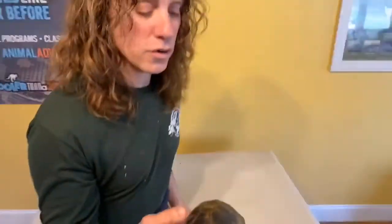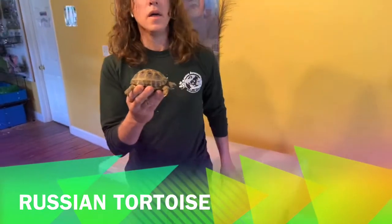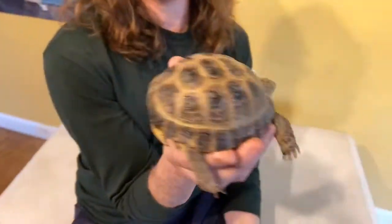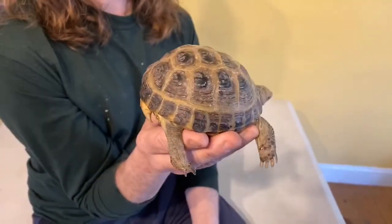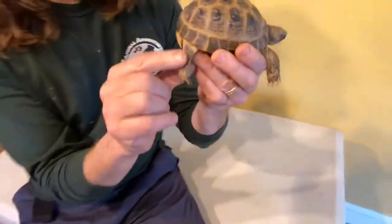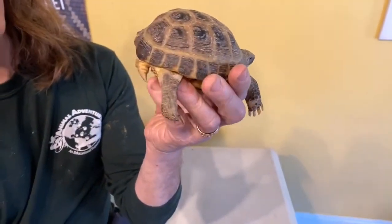If you're looking for a different turtle, this little guy is called a Russian tortoise. And if you call it a turtle or a tortoise, it really doesn't matter. Technically, in the science world, all shelled reptiles are classified as turtles, and different parts of the world use different terminology. Over here in North America, any turtle that lives on the land that has a back foot that is shaped like an elephant foot, which I can show you on a bigger species, we deem as tortoises pretty much.